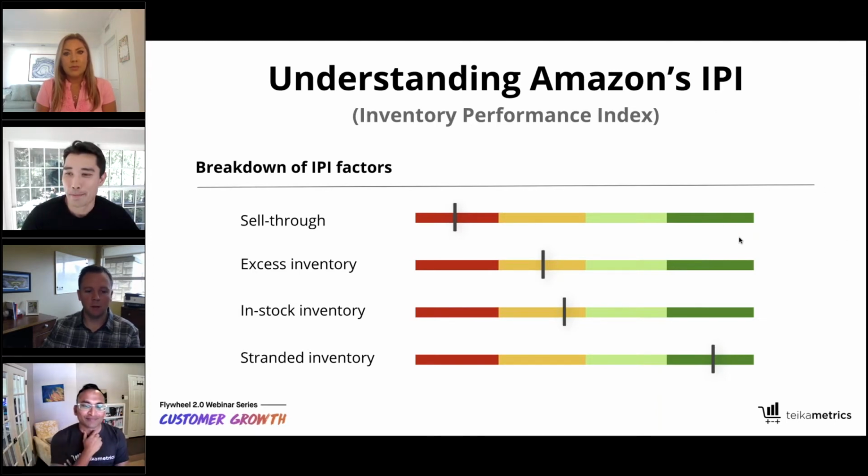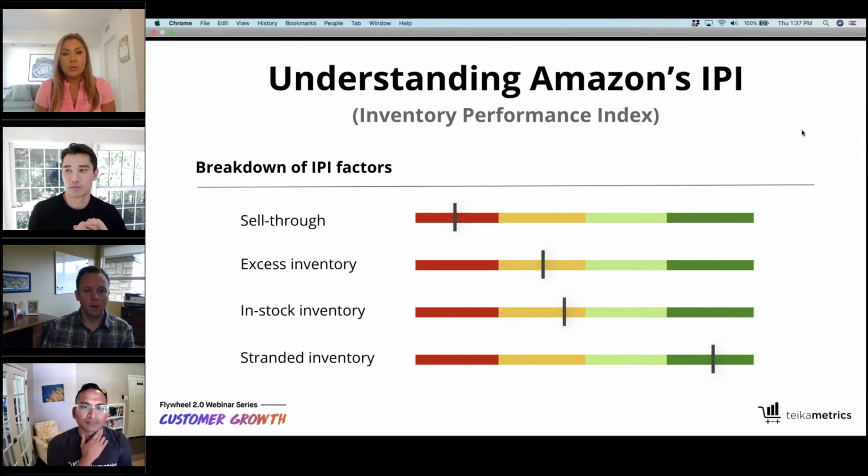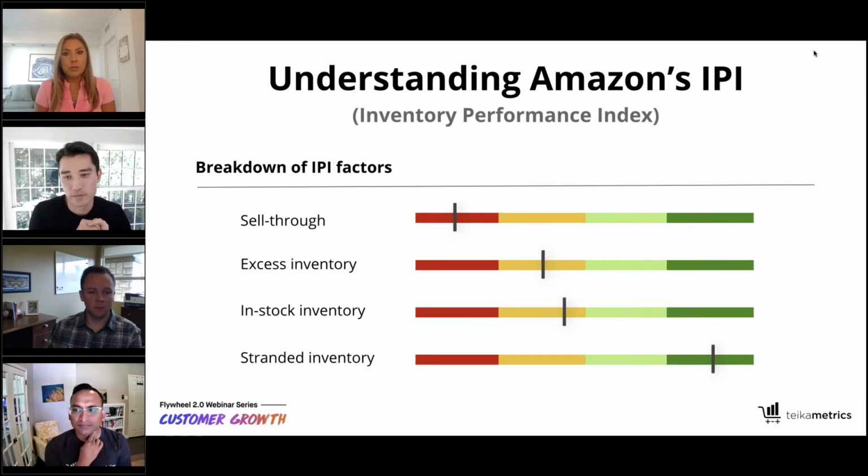Yeah, so I actually follow, there's a Fulfillment by Amazon subreddit where a lot of news gets posted and a lot of good discussion takes place. So between there and the seller forums is where I get a lot of my news.